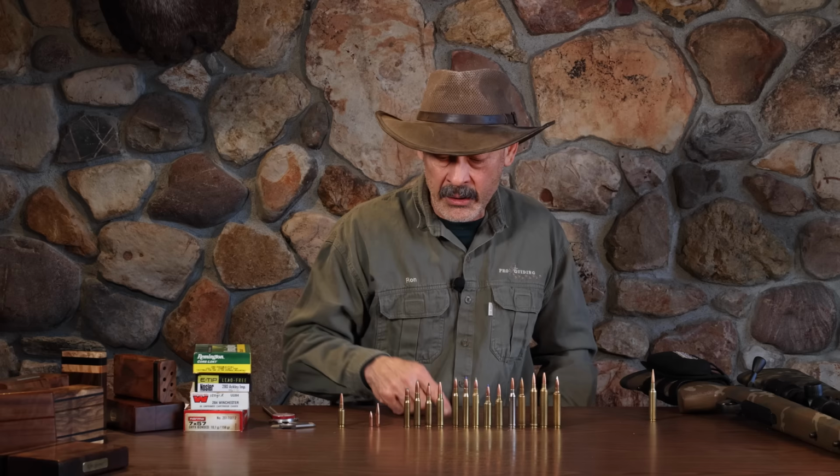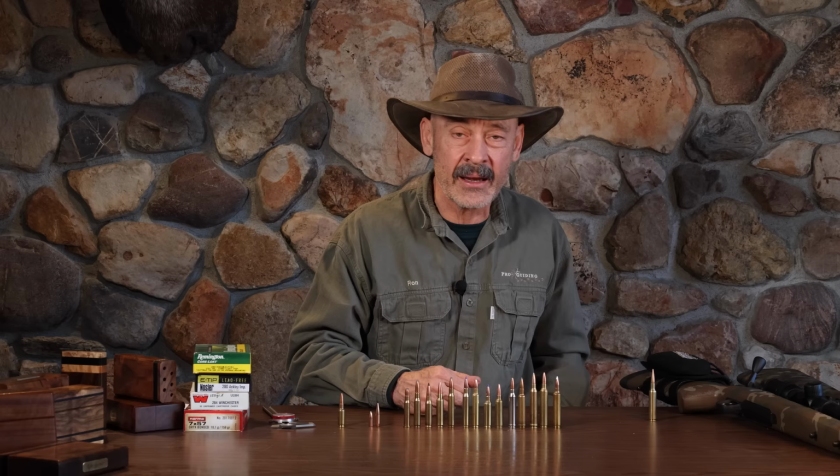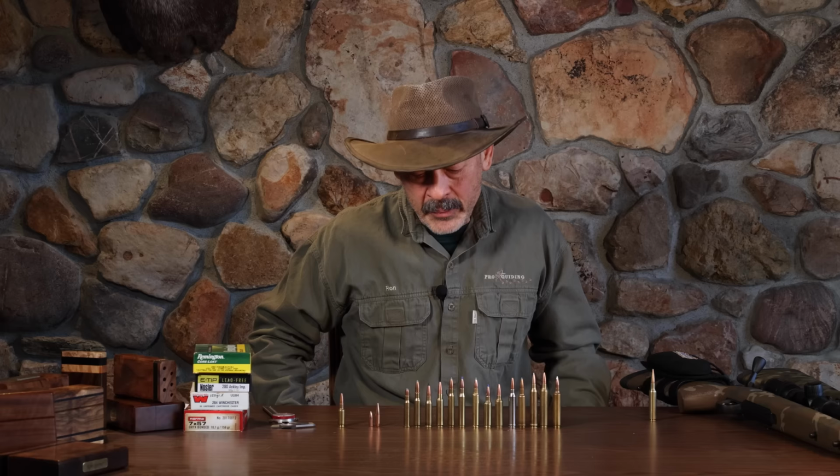The .284 is a specialty cartridge. I love it. Hand loaders love it, but you've got to do a little extra work with that one. And then the 7x64, well, it's great in Europe, but you're not going to find very many cartridges over here loaded with different bullets for that one. It sort of limits your options. The .280 Remington really should be more popular than it is.